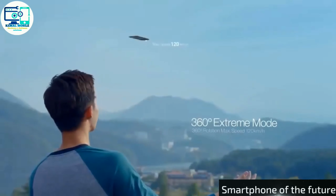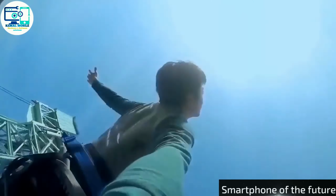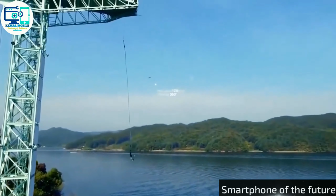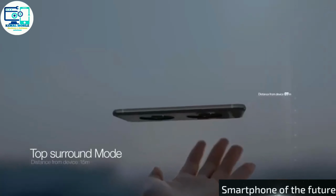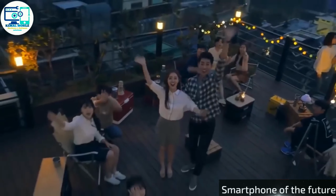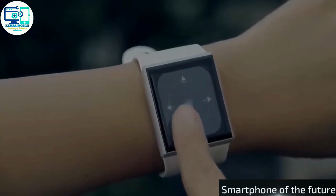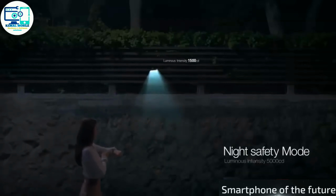Or take a selfie in the air. It will even hover 360 degrees around you. That's like having a cute kitten moving around you or having a puppy. Now this is next level stuff. I am falling in love with it. And it will also light your way at night.